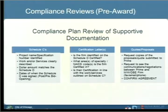Part of our review also includes the certification letters. Now, while our compliance unit does not certify firms, that is another unit within DPS, we are reviewing those letters of certified firms to review their area of specialty, to understand that the work that they described on the Schedule C coincides with what they're certified to perform in.